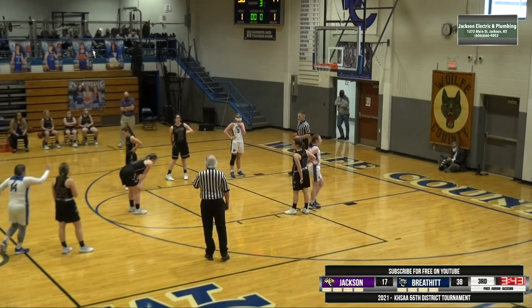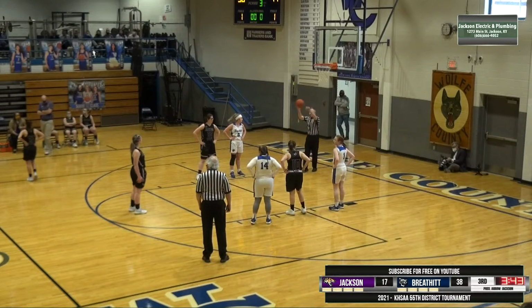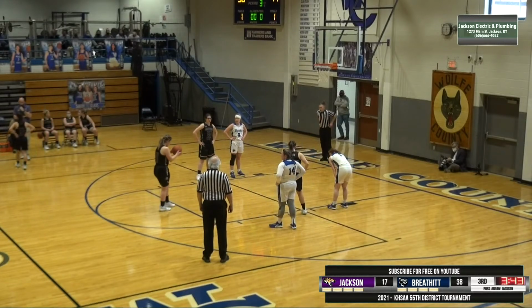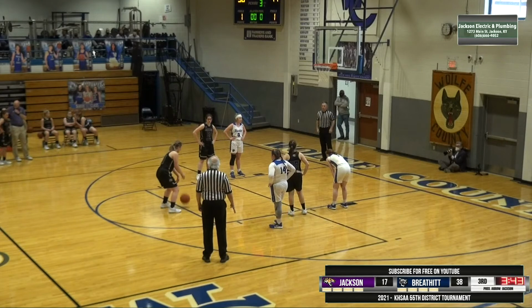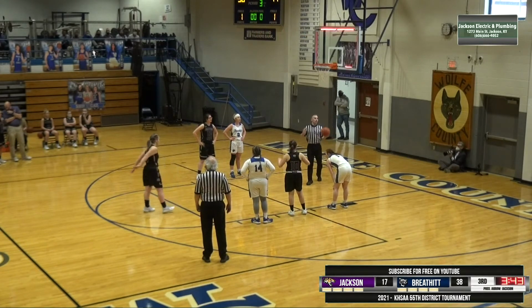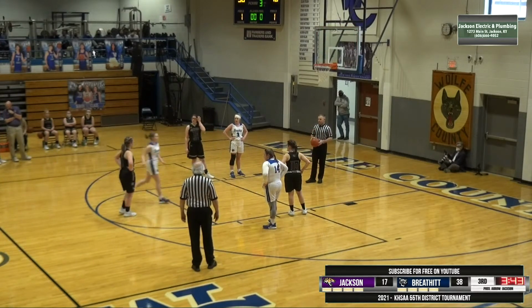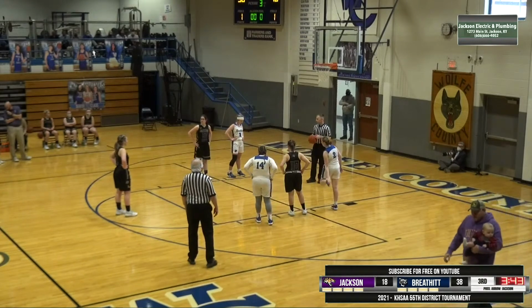Yeah. But the amount of energy that Tincher has to expend to get the ball is a very taxing thing for your body, and then when you have to go up and try to hit all your free throws on top of it, that's a really hard thing to do. She gets the first one to go there. It's now a 38-18 game.